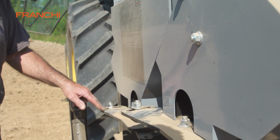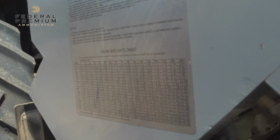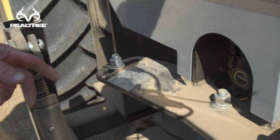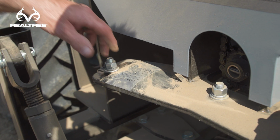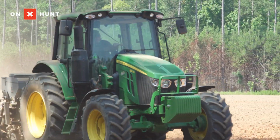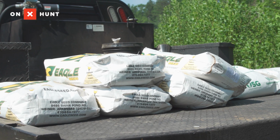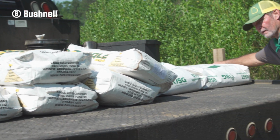So you open it up, it's got charts on it, and you open it up to get the rate. Right now it's set on 4, and with my speed running about 4.2, I'm putting 60 pounds of beans out to the acre here.